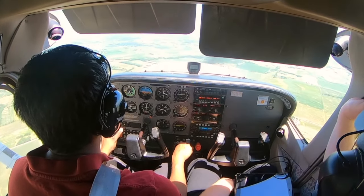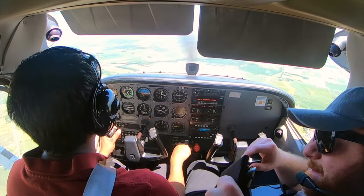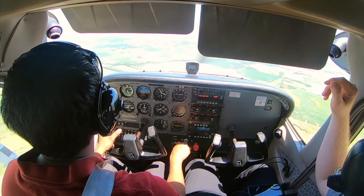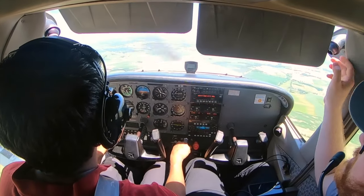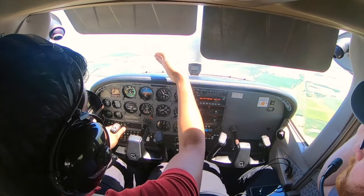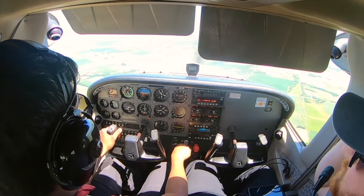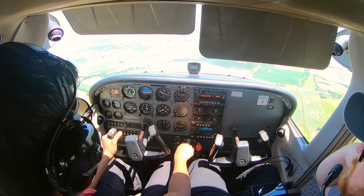Iowa City traffic, Skyhawk 7400 Papa. We are 5 miles southwest of the airport. We plan to enter downwind on runway 25, Iowa City. Okay, I think I see it right now. It's right there coming from here, so we can go like this. Sounds good. I'll try to plan a little bit more since I know where I'm going.